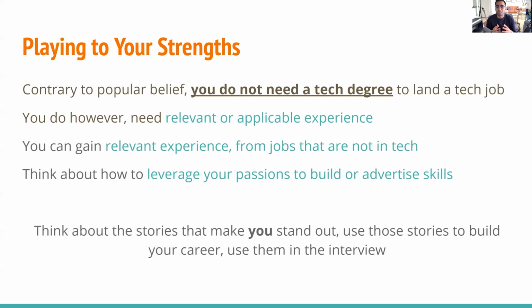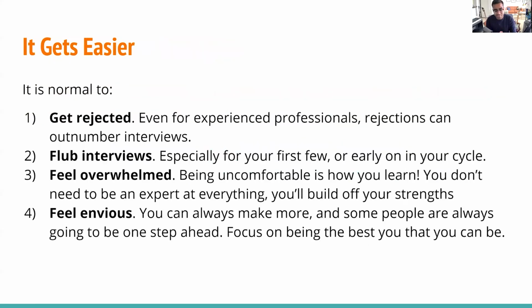Think about the stories that make you stand out and use those stories to build your career and use them in an interview, right? Use them in your pitch, draw from your experience when you're answering these problems. That human element is super key, and it really stands out and shines in an interview. And lastly, it gets easier.